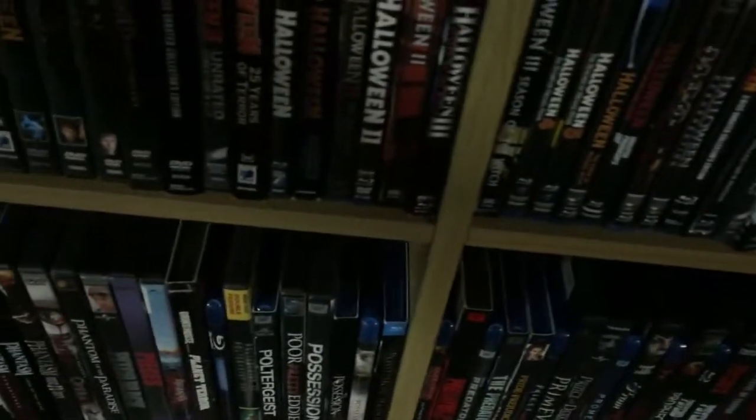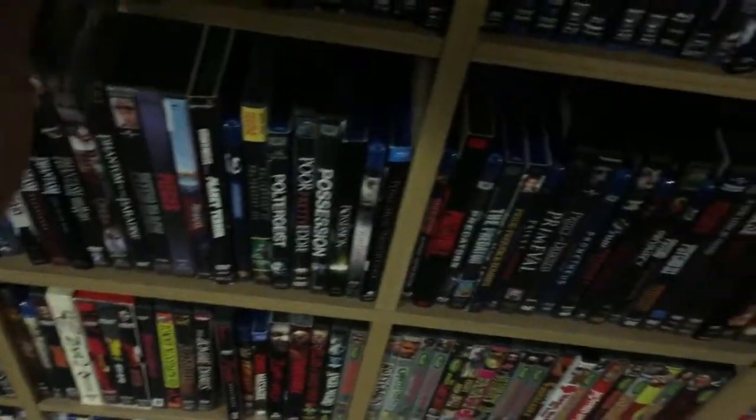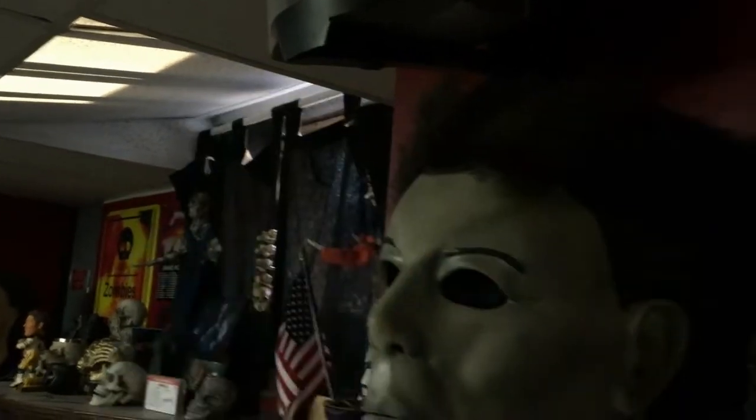Halloween H2O. There's that other goofy mask. That mask is in Halloween H2O. And then, where is it? No, you can't see it. Never mind. Trying to make a point and was unsuccessful. And there's Halloween Resurrection on Blu-ray. Yeah. That mask definitely looks like it potentially could be that mask. But that hair is definitely not the hair that was in that movie.